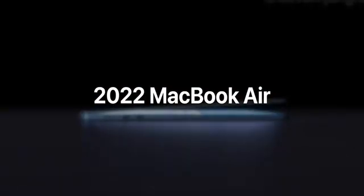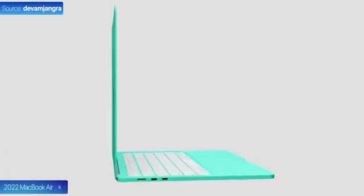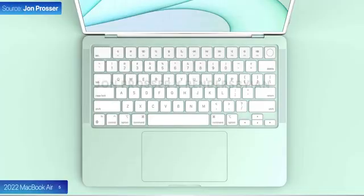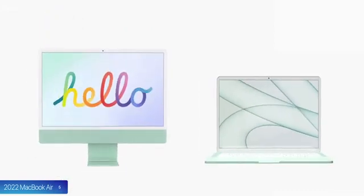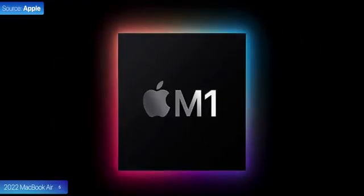At number 5, I have the 2022 MacBook Air. And there are 2 main reasons why I'm excited for this. Number 1, this will be the first MacBook Air redesign since 2018. A design that will not only ditch the famous wedge-shaped style that the MacBook Air has always had, but one that also introduces a larger variety of colors and a white keyboard alongside some white bezels, kinda resembling the laptop version of the 2021 iMac. And number 2, we're also getting Apple's M2 chip, which will further improve over the heavily praised M1 with even more performance and an even lower power consumption.